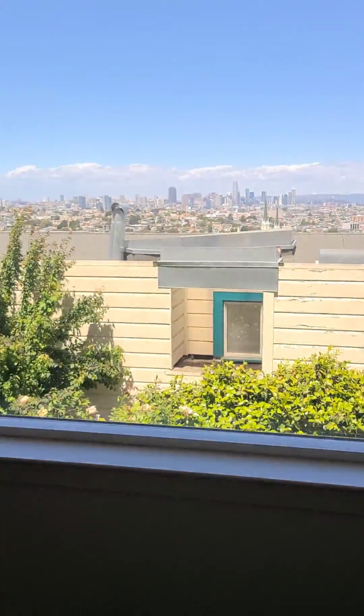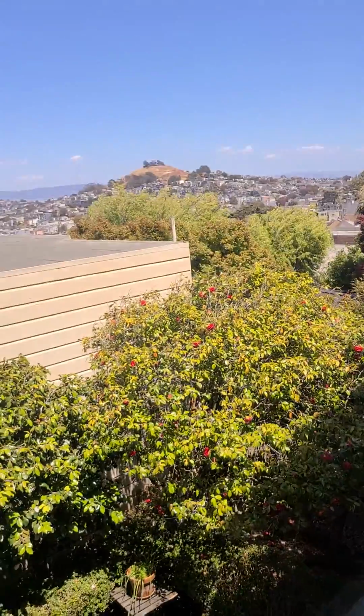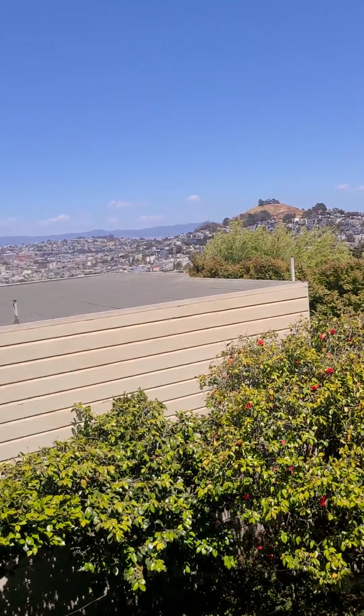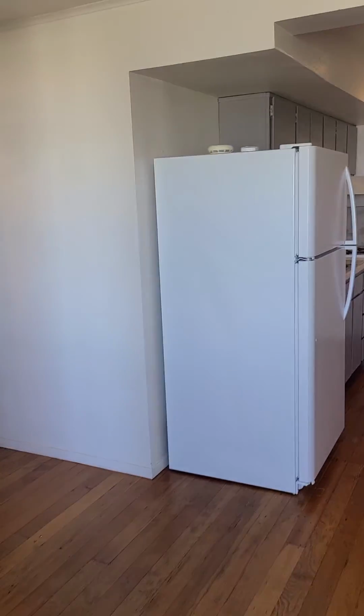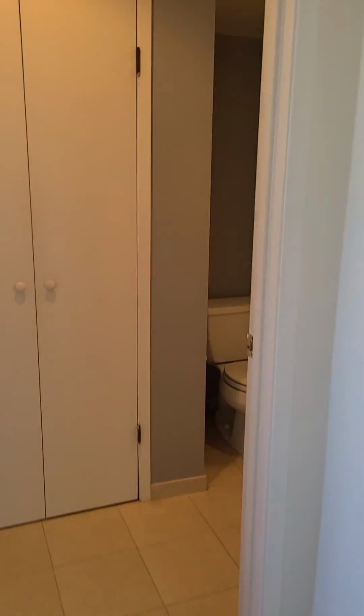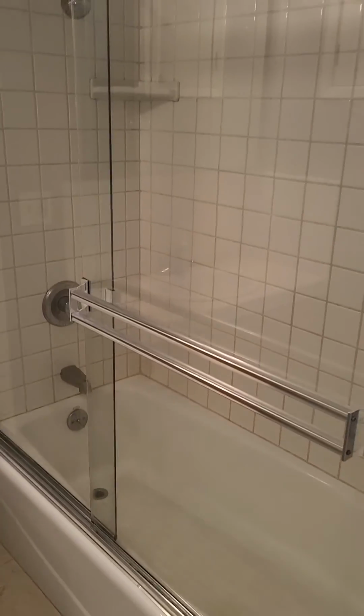So we can see right there San Francisco panoramic views. It has three split bedrooms and a shared yard. So we see hardwood floors throughout the unit, and that's the bathroom right here. And we see a tub. Then once again, hardwood floors.